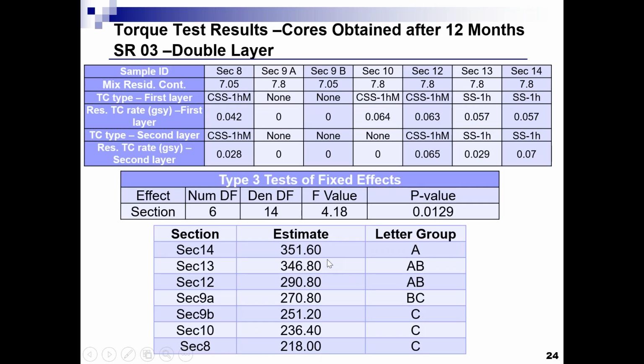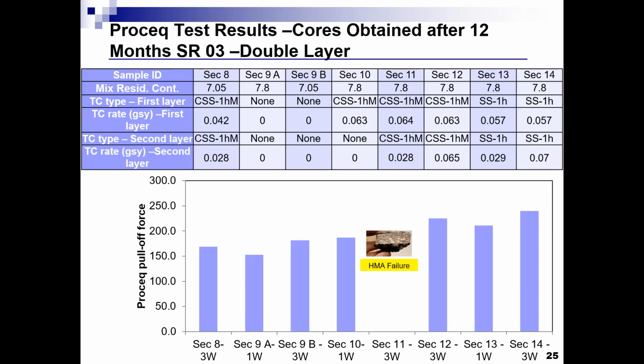And again, the statistical analysis is confirming that. We can see that those 4 sections or 3 sections are the ones that have statistically higher bond strength as compared to the others. So this is an indication, based on the torque at least, that using a tack coat between the microsurfacing layers, at least a minimal amount of about a rate of 0.03, seems to be helping the bond strength when it comes to a double course or double layer microsurfacing application.